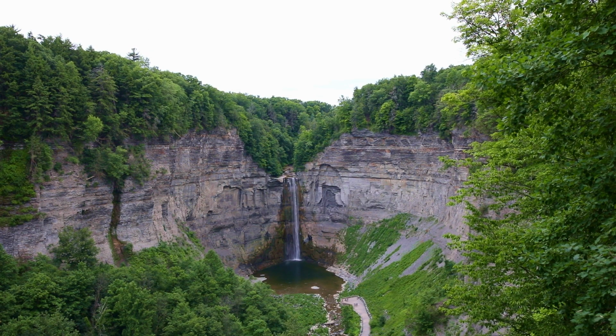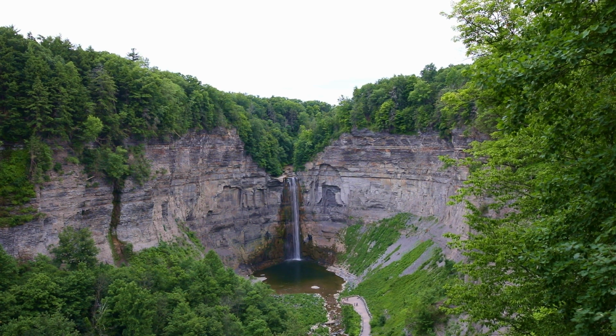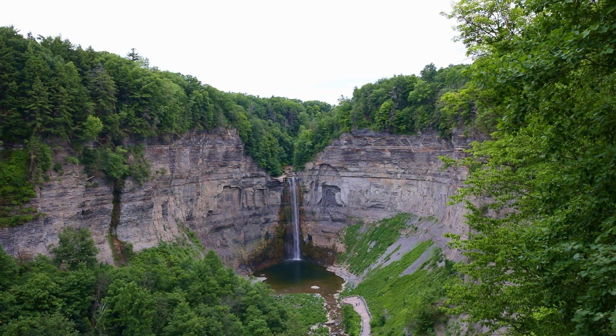I've gone ahead and switched to my 28 millimeter lens now, so you can see the framing of the falls at 28 millimeters. And I'm going to put over here on the left the PhotoPills screenshots that I took of the composition that I really like. And because it's supposed to be cloudy and possibly rainy pretty much all night, I might make some fake composites. What I mean by that is I shot the sky somewhere else, but the Milky Way is technically in the correct position. So I really like this.